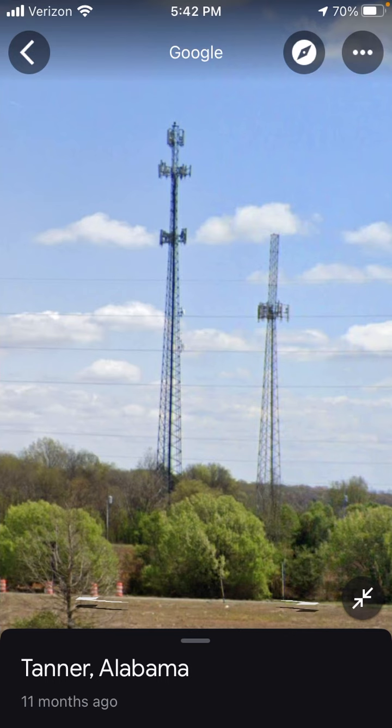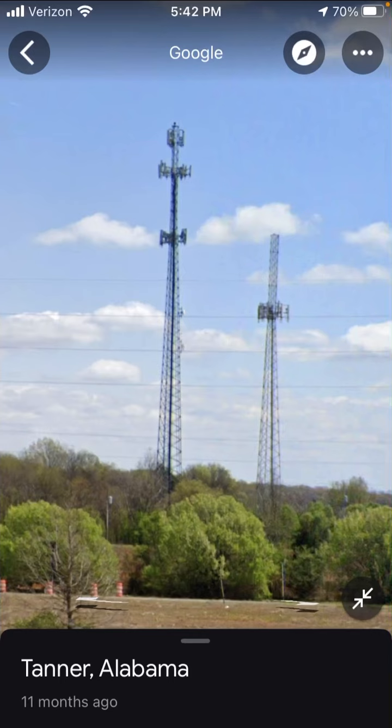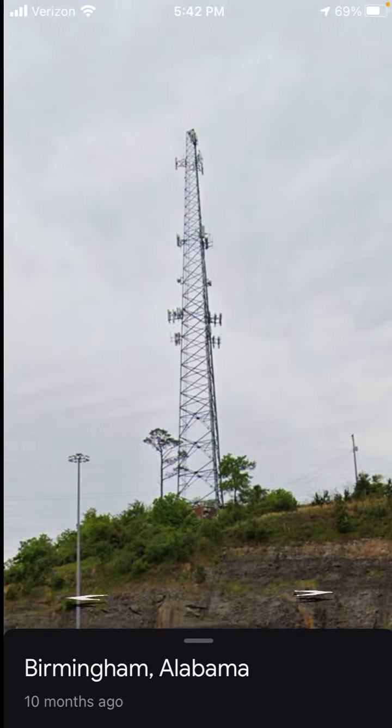This tower duo is in Tanner, Alabama, next to the interstate intersection, whatever you call it. And this tower right here is beaconless, and this other one has an FH320. I mean, what a weird set of cell antennas there. This tower used to look much cooler, by the way.